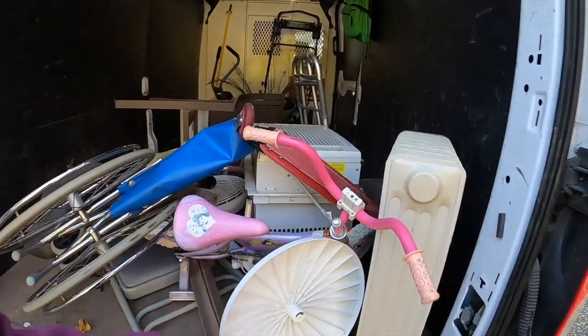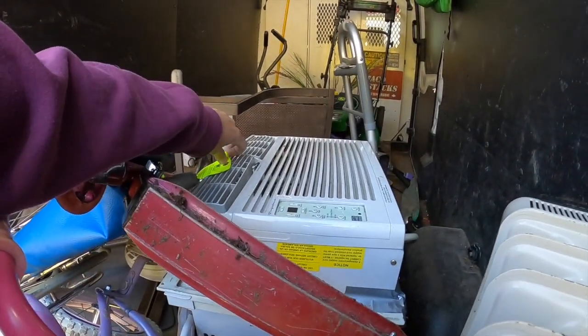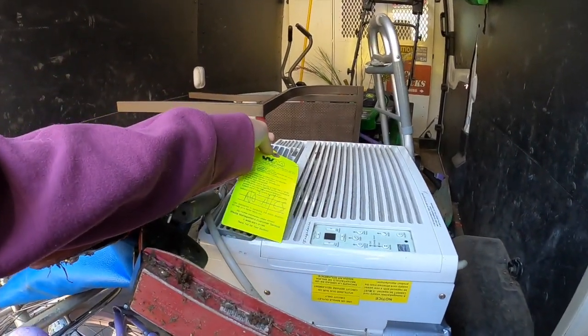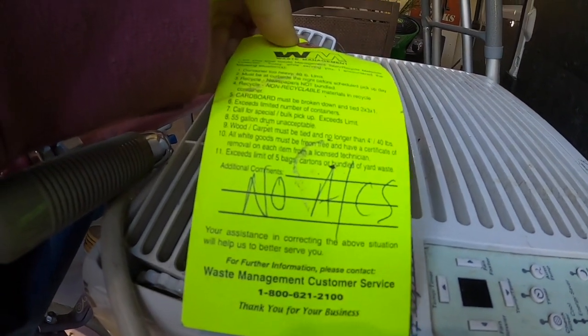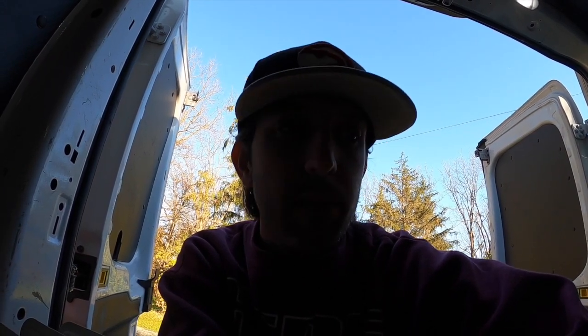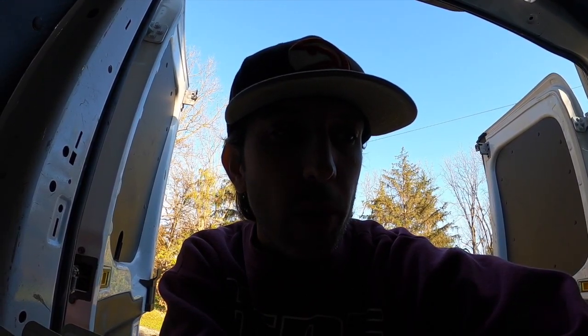I'll have to take apart this air conditioner. Very funny, they don't take this. Literally says no ACs. Man, I can read this whole thing. Container too heavy. This is why they won't pick it up. Materials collector today, while serving you, I encountered the following situations. Container too heavy. They won't pick it up if it's over 40 pounds. Must be a curb site, so they won't go right to your door.